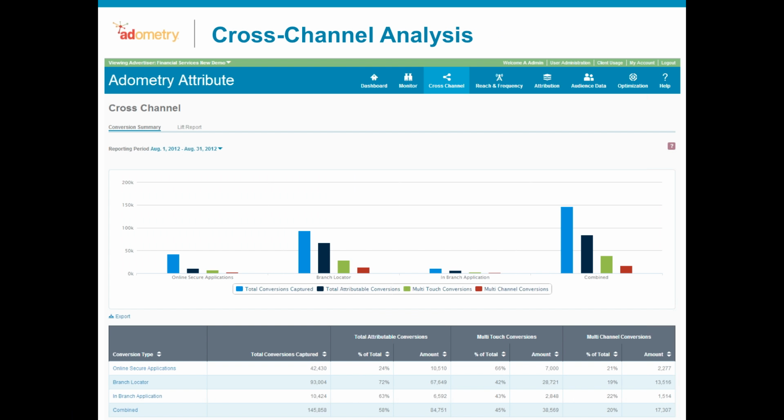And then bringing it all together. We'll talk more about this in the next session, but I just wanted to make it real. We've spent all this time putting this data collection in place, making sure we've got it all aligned, bringing it all together, but then really looking at performance. So this is what we call a cross-channel report, and we're looking at 3 conversion events: an online secure app, a branch locator, and in-branch applications. So we're actually bringing branch conversion events into the attribution equation, and then the total of those conversions. And then looking at total attributed conversions.